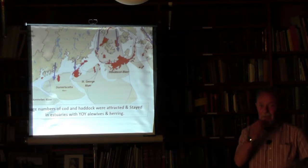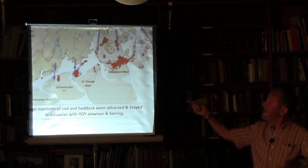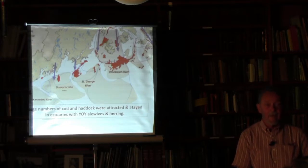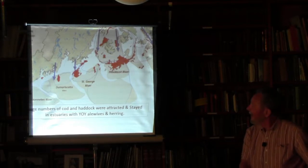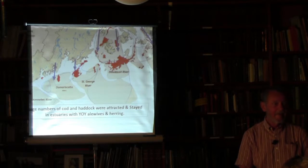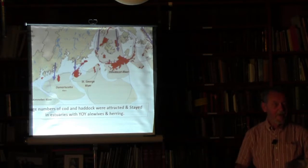And a more recent study I've been doing is that these spawning areas, I plotted 15 years of coastal trawl survey distribution for the location of young of year alewives and found they corresponded with many of them. They arrive in the fall and they co-aggregate with young of year herring, who they stay with for the rest of the year. That's why the cod were there.